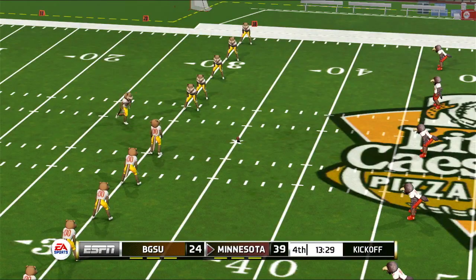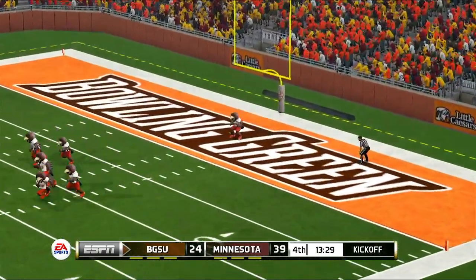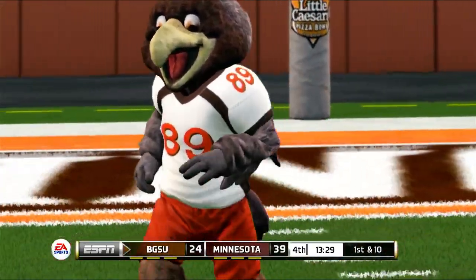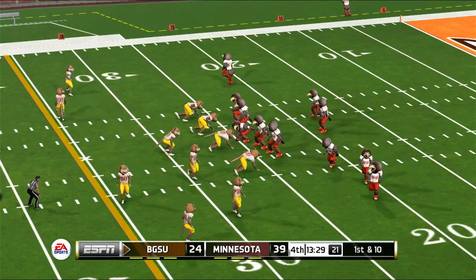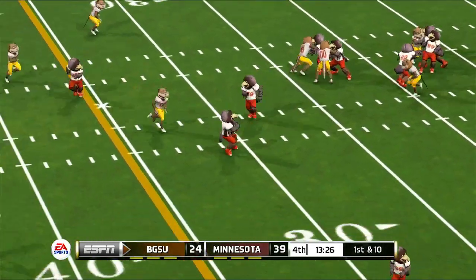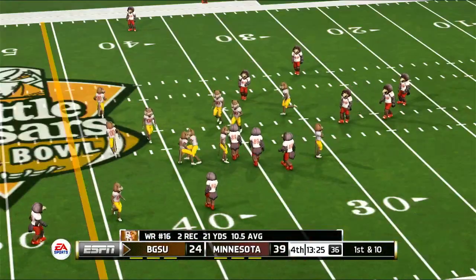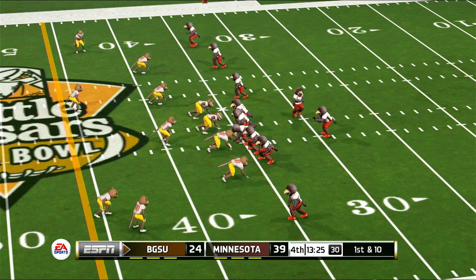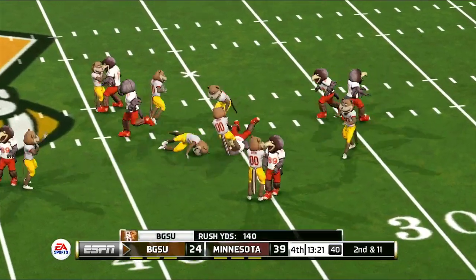And it looks like they're ready for the kickoff. And he got all of this one. Great kick. This one's going to be down in the end zone for a touchback. The offense takes the field again. They were forced to punt their last time out. About the 35. On the delay, and he's brought down immediately.